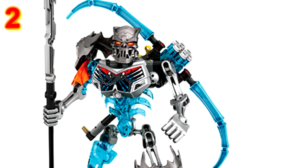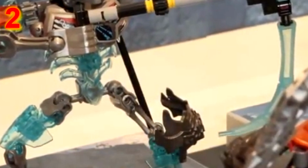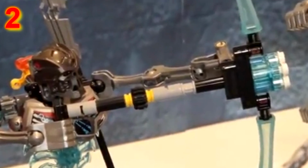This is the only set that has trans-orange pieces they could easily replace with the correct color, unlike the other smaller Skull villains, who have trans-orange pieces that do not exist in the corresponding colors. Here we go. The worst of Bionicles here. This is the definition of terrible Bionicle sets.